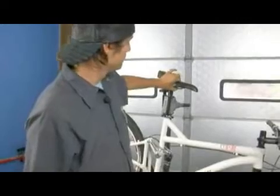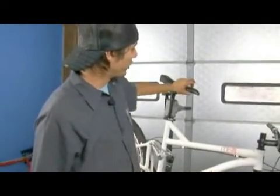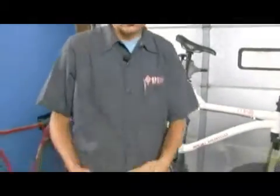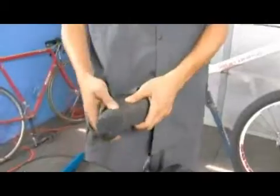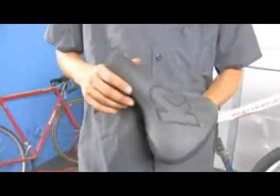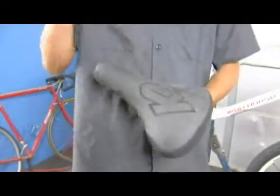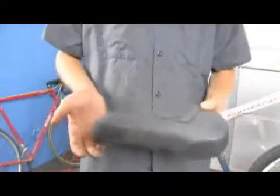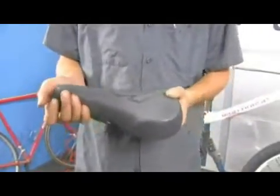The padding is firm, which is nice for me because I ride a lot, and a seat with lots of soft padding I actually find uncomfortable. I feel like the padding just moves away and I'm riding on the shell. This specific seat is designed more for BMX use or sort of freestyle use. It's not really designed to be sat on. It's designed as a place to sit when you're not standing up and pedaling.